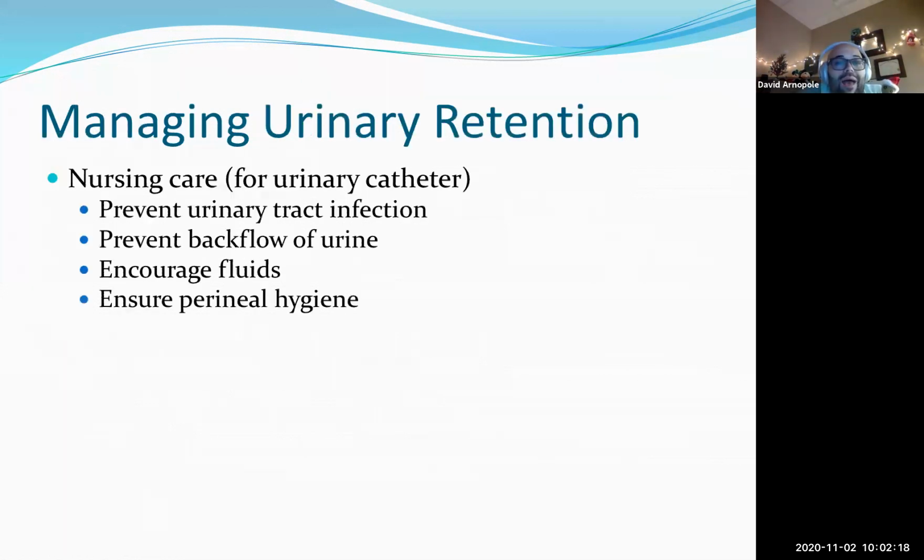Good. For nursing care for preventing urinary tract infections, we want to keep it clean: catheter care, sterile technique for placement, and clean technique for cleaning. How do I prevent backflow of urine when somebody has a catheter in place? Balloon helps. Empty the bag, use gravity below the bladder. Always keep the Foley bag below the level of the bladder. Sometimes you have to quickly fix it because some people will just throw it on the bed, and that's fine if the bed's slightly elevated so the bag is still below the level of the bladder.